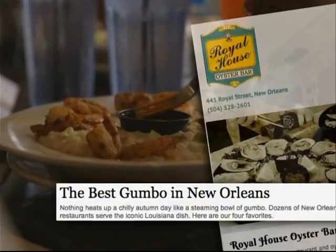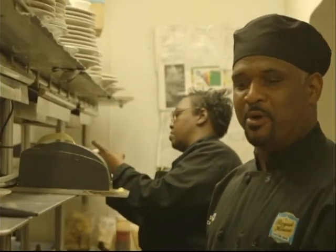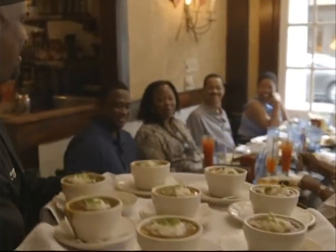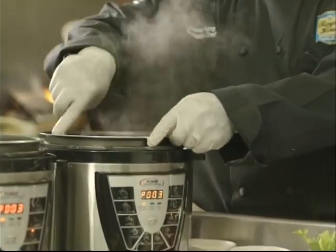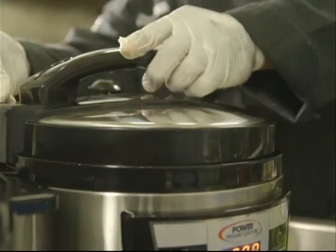My name is Chef Steven Young. I'm the executive chef at Royal House Oyster Bar. We were voted number one gumbo in Louisiana. So we're pretty proud of our gumbo and our soup. The gumbo that we make usually takes 6 hours. Pressure cooked, it's cut down to 1 hour now, and it's great. It comes out infused with all the different flavors.